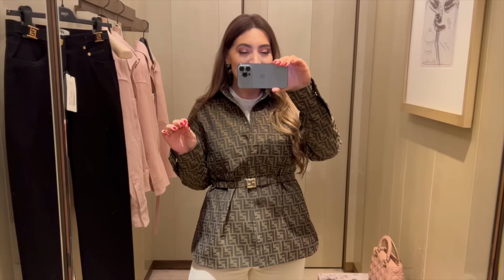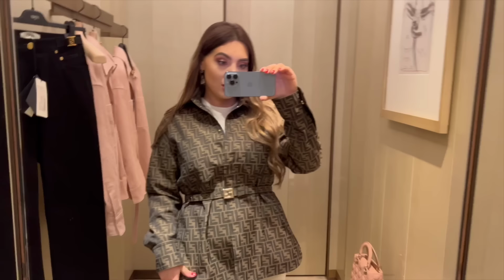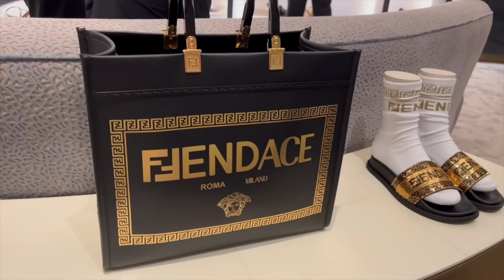This is a bit more classic, like timeless. Again, you can wear the belt separately. Which one do you guys prefer? Do you like the pink? Pink is a bit more summery, and now summer's coming. This is a bit more autumn, winter. But I do really like this as well. I like both of them, but they're so similar. So yeah, this is the other one.